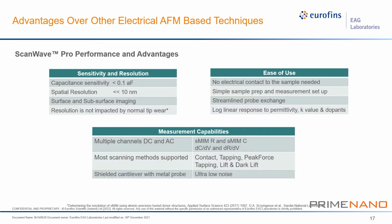As we're dealing with RF waves or microwaves, there is no need of electrical contact. This actually helps in simplifying the sample preparation and also the measurement setup. For a device which is in the nanometer node, you need to have a back contact very close to the measuring device, which is not required for microwave measurements.